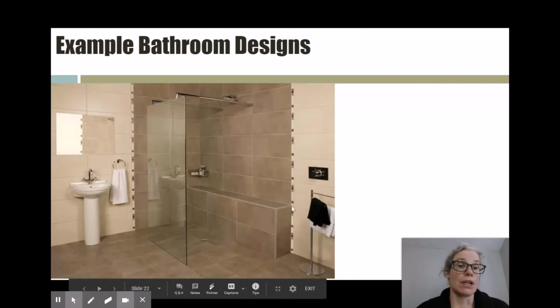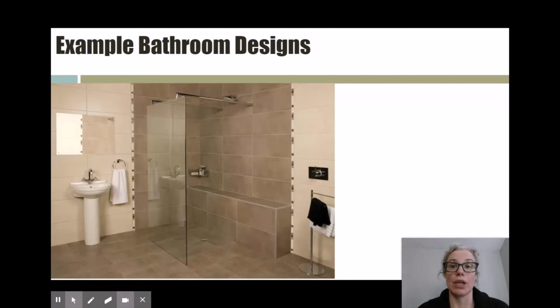Okay. But just remove things that someone's going to grab onto and it cause them to trip. This glass is probably not ideal. It might break. Certainly it's a slippery surface, but I would prefer to see something with more grab bars on it.